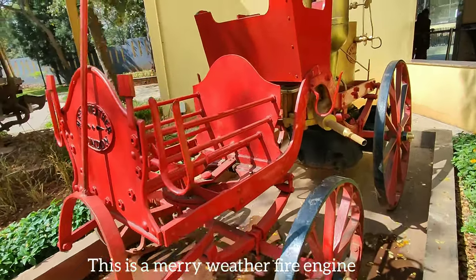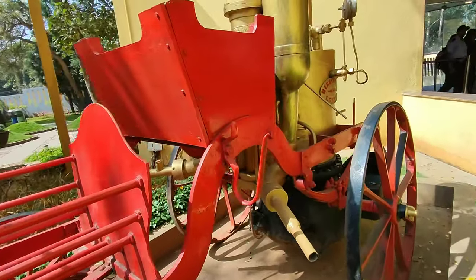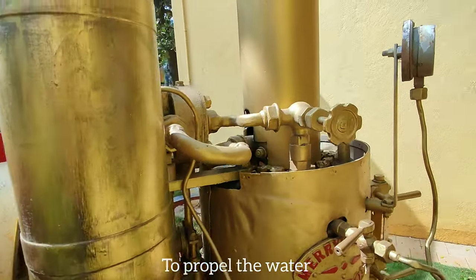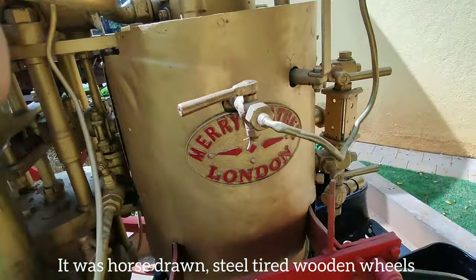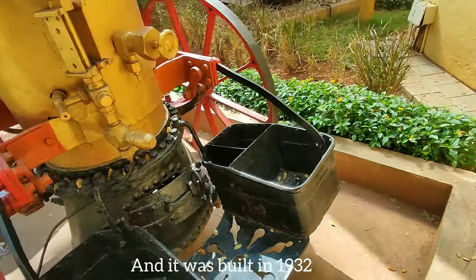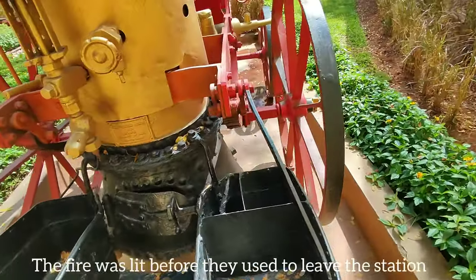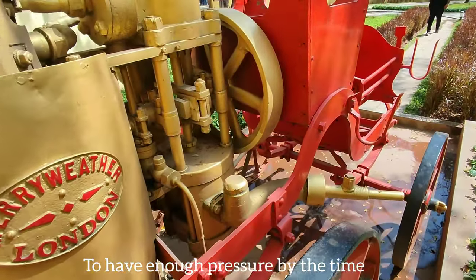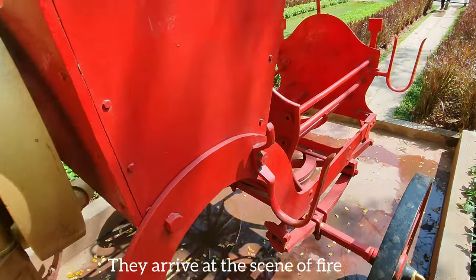This is a Merryweather fire engine. The coal fire produced enough steam and pressure to propel the water. It was horse-drawn, with steel-tired wooden wheels, and it was built in 1932. The fire was lit before they used to leave the station to have enough pressure by the time they arrived at the scene of fire.